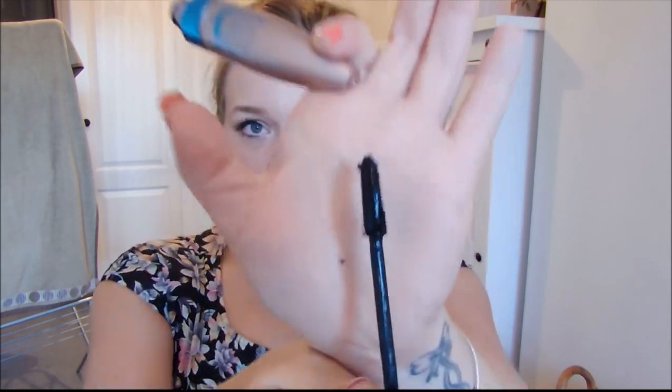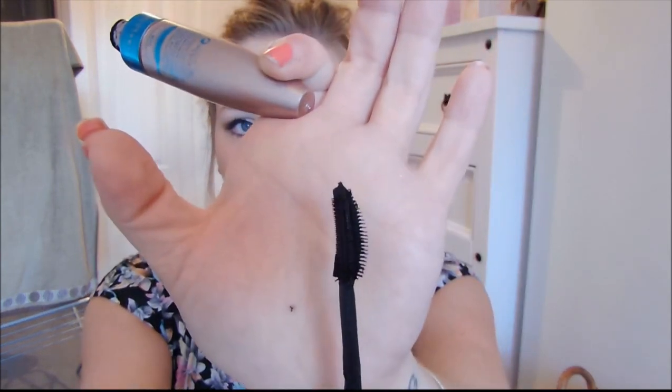And then last but not least is my mascara that I take with me. The mascara that I choose to take is my Maybelline Lash Sensational Mascara. That just looks like this. The reason that I take this is because I love the way this makes my eyelashes look. I've got that on right now, and it's waterproof, and when you're on holiday you always need a waterproof mascara.